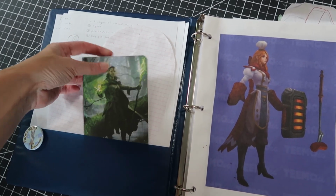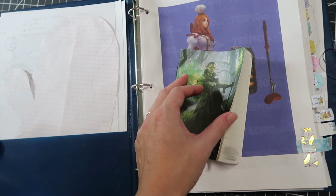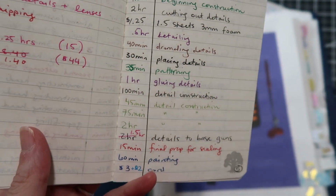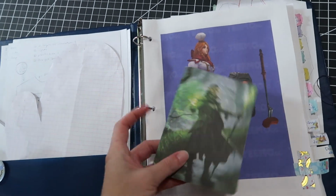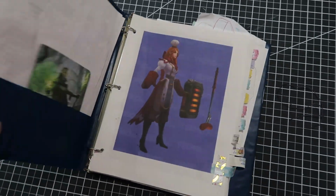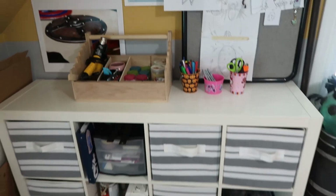And then this is actually my commission tracker. So when I'm working on commissions, I track how long it takes and how much money I spend on it, and that helps me make sure that my pricing is in line with what it's actually taking to do stuff.